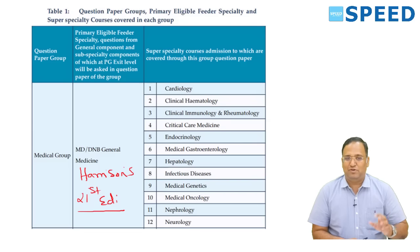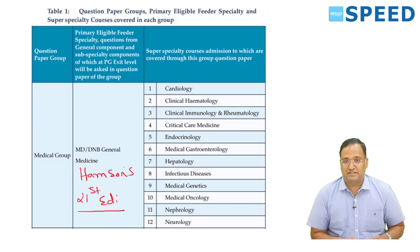So definitely you'll be able to do that, and kindly get on to the 21st edition of Harrison, and that will definitely make it important for this upcoming exam.